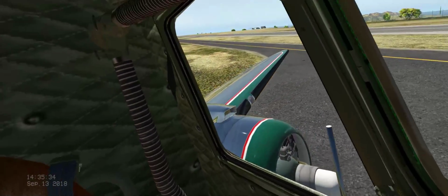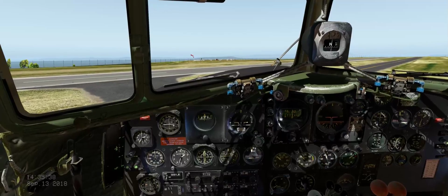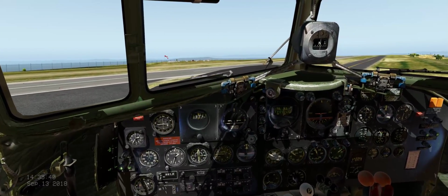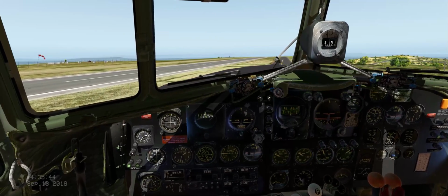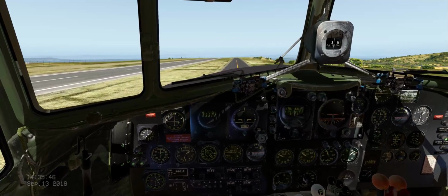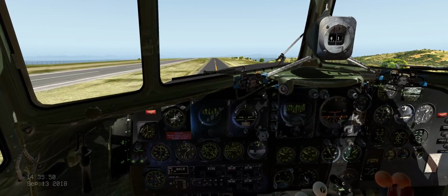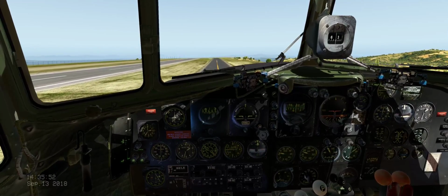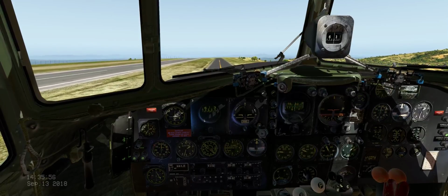Alright, try to look behind me if I can. Okay, now we're going to start speeding up. So does the DC3 that you have look anything like this one? Is it pretty much the same, Marcus? Tell you, for a free plane, this thing is quite fun to fly for sure.